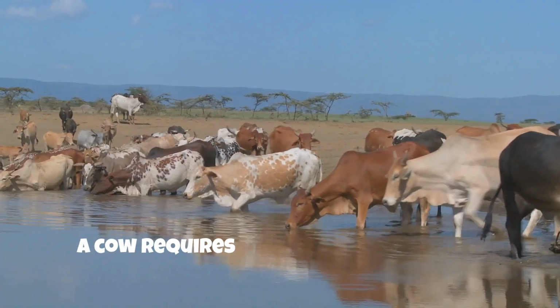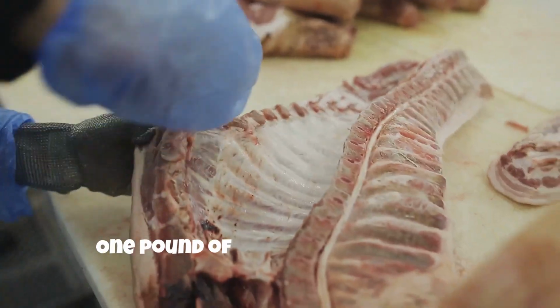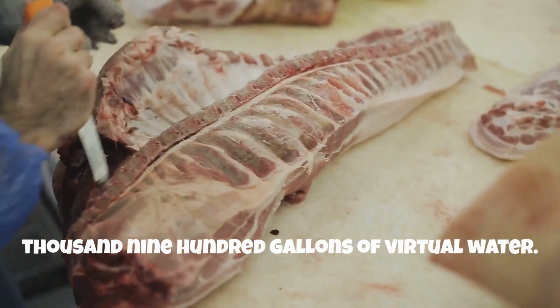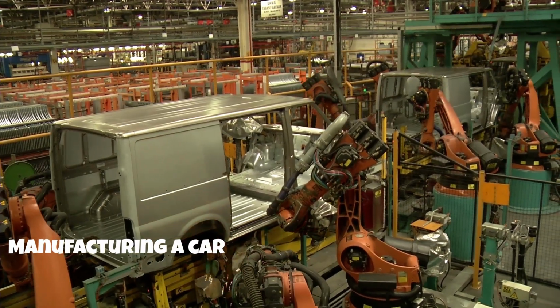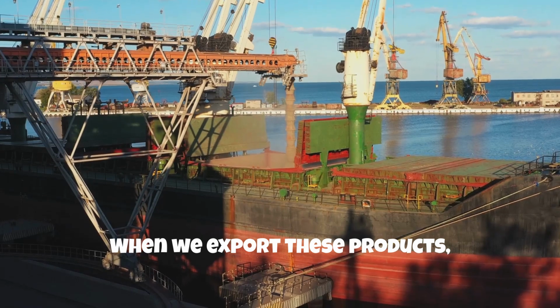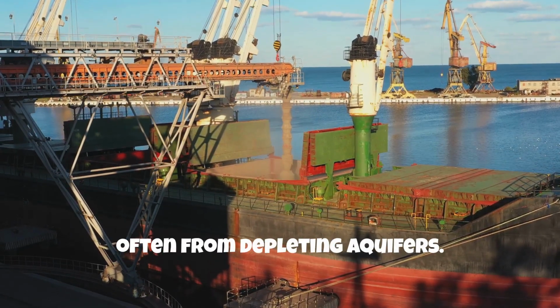A cow requires 900,000 gallons of water over its lifetime. 1 pound of steak represents 1,900 gallons of virtual water. Manufacturing a car needs 40,000 gallons. When we export these products, we export our water resources, often from depleting aquifers.